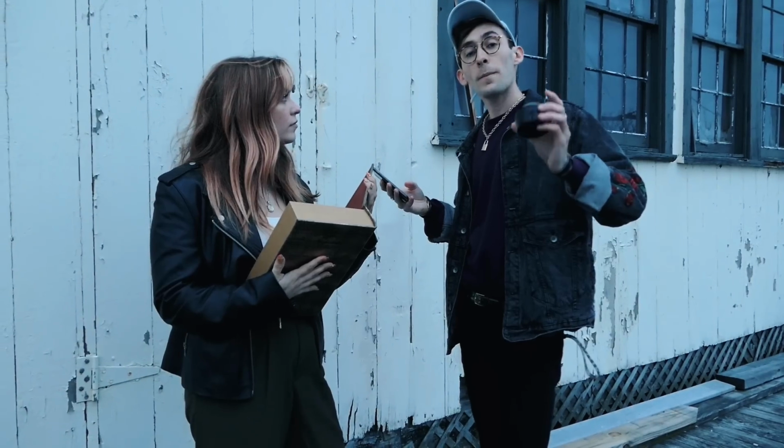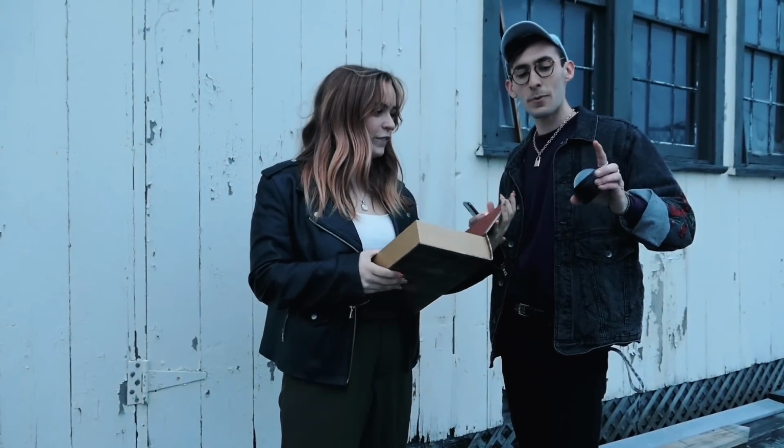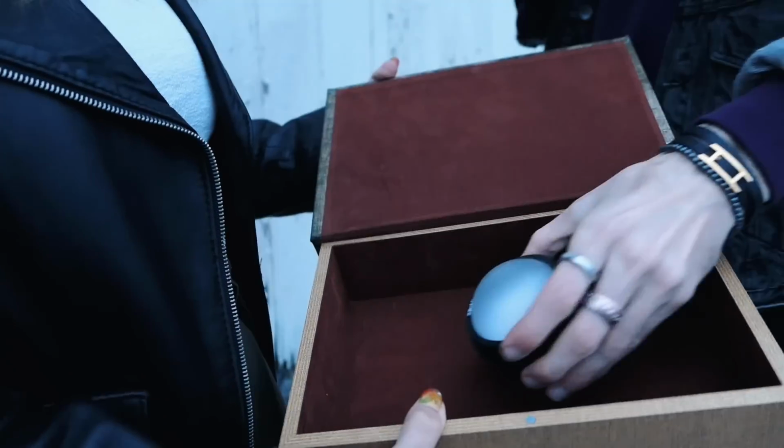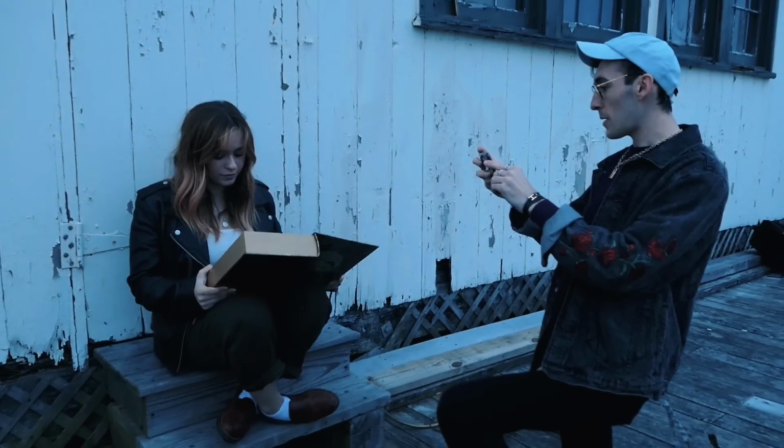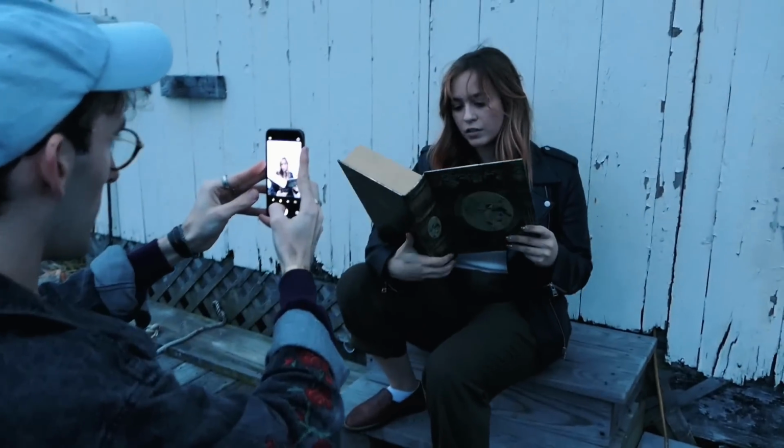So me and Kaylee moved to a different location. It's a little bit darker. We're dealing with some wind. And for this shot, we're going to put the C1 Plus in this book and use it to light Kaylee's face. So I'm going to bring it down between natural and dramatic lighting. Bring the book up.